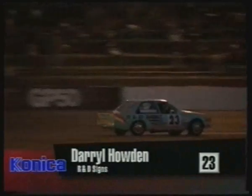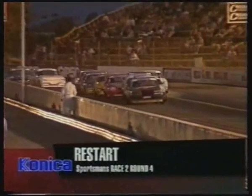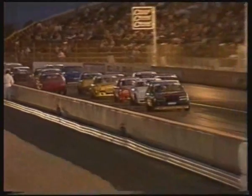Well, Ron Savas in second spot at the moment. Chris Robinson, our race one winner, in third spot. We've got action on the racetrack with Daryl Howden, the R&D Science Commodore. Had a bit of a problem there. We're under caution, and the pace car comes out. We'll pick up the field. Ready for the restart. Start this time by, and Connie Barrica is going to show them the way around again.